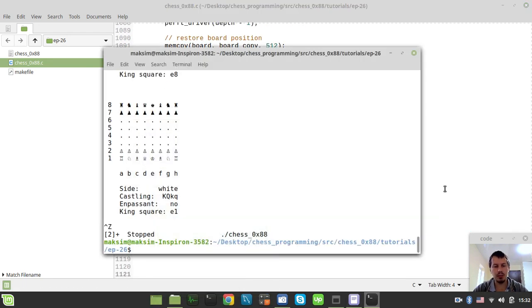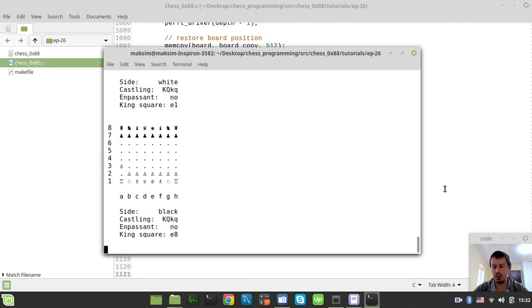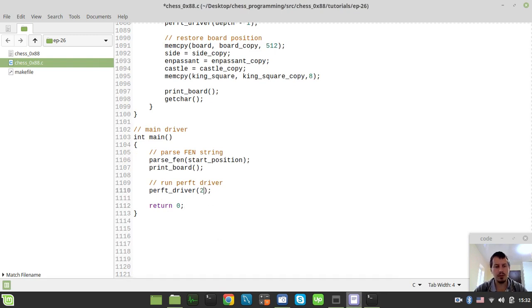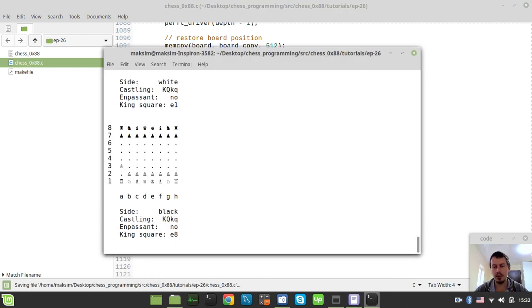And now I just want to try to run this again and show you. From now on, this would have been making these double pawn moves, which is exactly what we need. And the same for the black pieces, obviously. So we just make this perft driver run at a depth of 2. It makes the same for the black pieces, so we make sure it works.